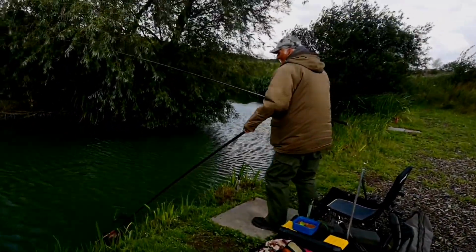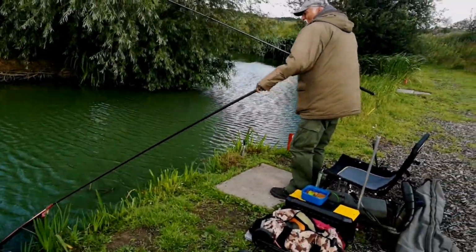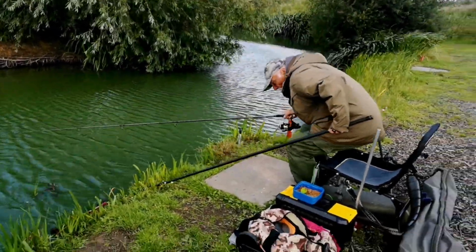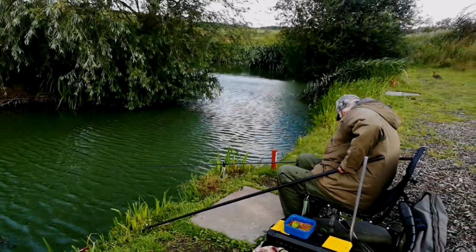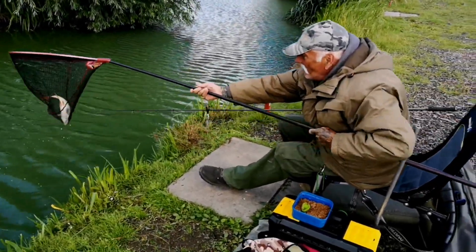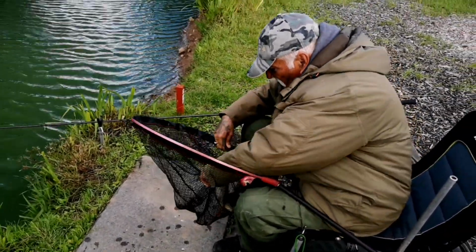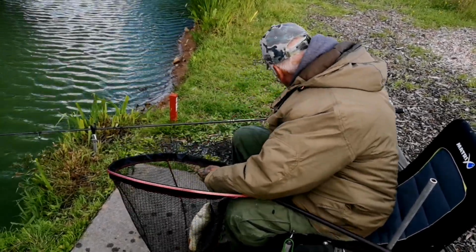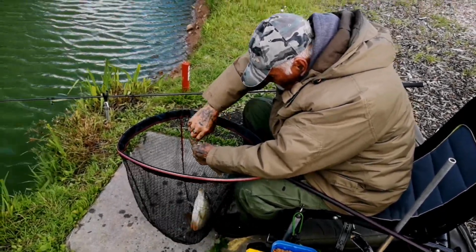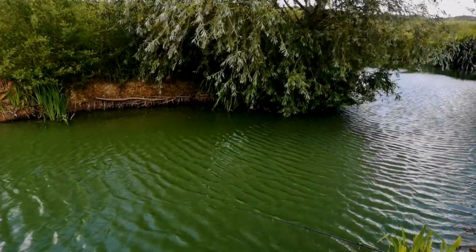Chad's in again. What was it this time, Chad? Another carp. Let's see what a fish looks like, because I forgot. Doing the business.